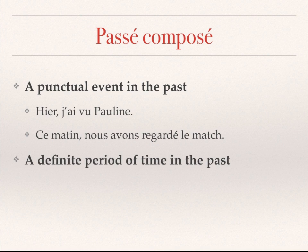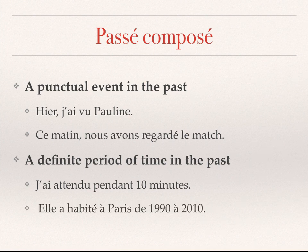It can also be for a period of time in the past. So for example, j'ai attendu pendant 10 minutes. So we have a very clear start and a very clear end to the action that we are describing. It took 10 minutes. Now, it can go for a longer period of time, and that's sometimes where students get confused with the imparfait. You can talk about something in the passé composé that went for a long time, as long as you've got a clear starting point and a clear end, as in this example.